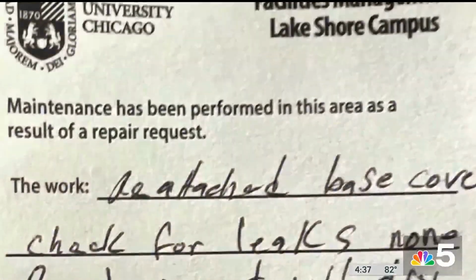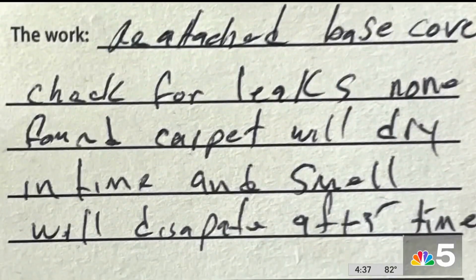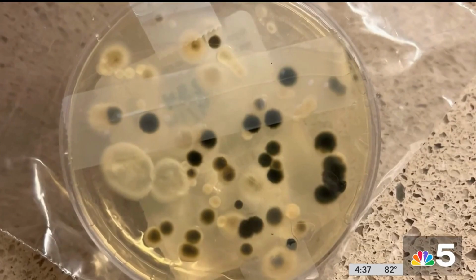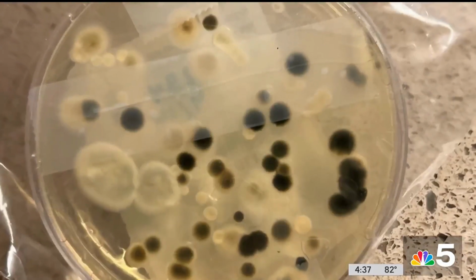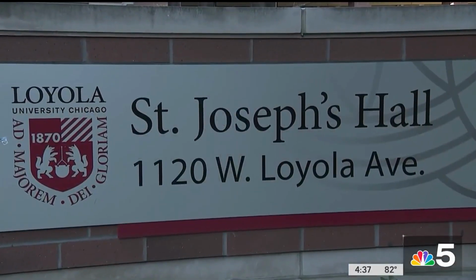That's when housekeeping came to clean the carpet, followed by maintenance a day later, who told her it would be fine. She's got the note to prove it. We kept expressing our concerns about suspicion of mold growth, and we were told by maintenance a few times, oh, you guys are good. It's clean water. You guys are fine. Still concerned, Jocelyn purchased a mold kit that she says confirmed her suspicions to be true. She says their room smelled and they both had respiratory issues. After 5 days, the university temporarily moved them into another building.